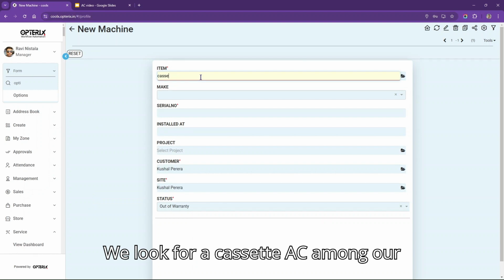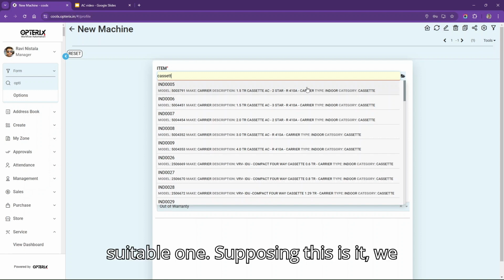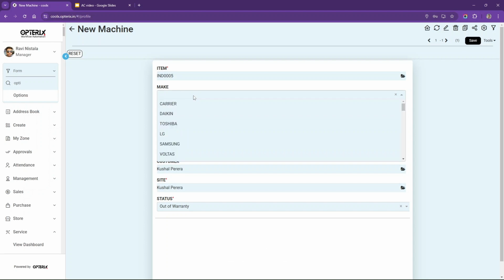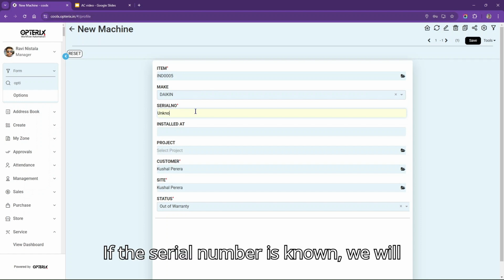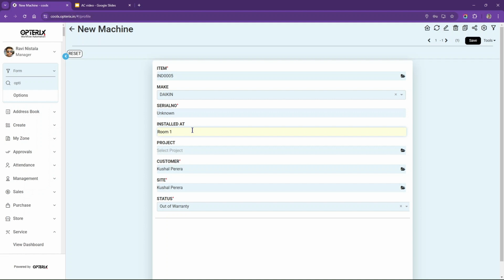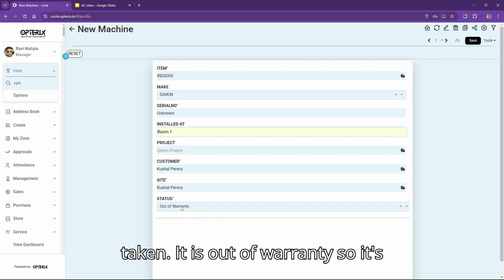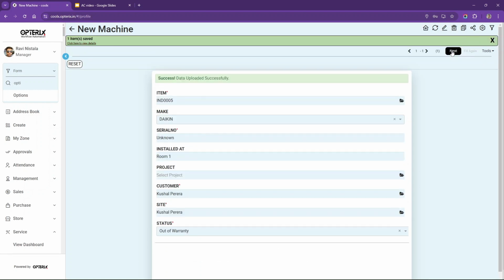We look for a cassette AC among our item master and find a suitable one. Supposing this is it, we select that and we enter the make. If the serial number is known, we will ask the customer and fill it. Otherwise, we will write unknown for now and we find out where it is located. And the customer tells us, and the customer name and site have been already taken. It is out of warranty, so it's already listed as out of warranty. Now we save it and hit next.